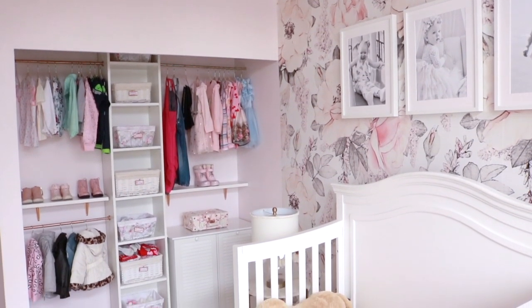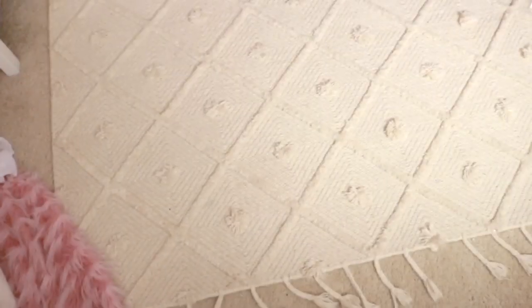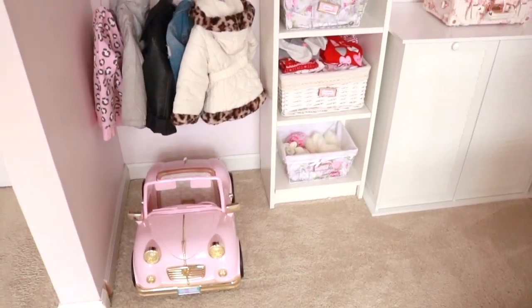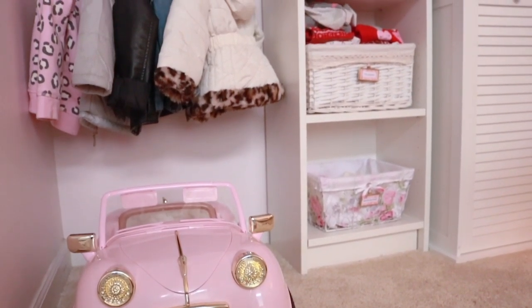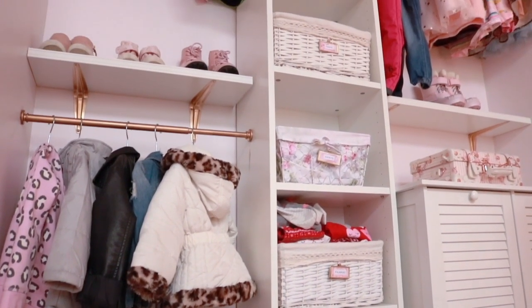Are you guys still with me? I hope so, because now I'm going to be moving on to her closet. This really is a huge transformation. We originally had closet doors on here. We decided to remove those, which was a really great decision. I feel like it opened up the room a lot more. We completely redid the whole closet, and I love how it looks.